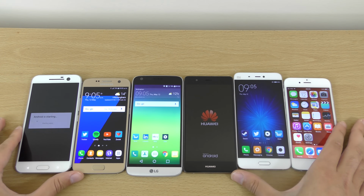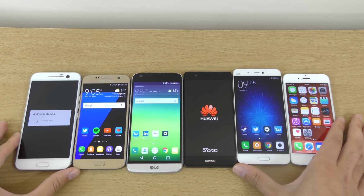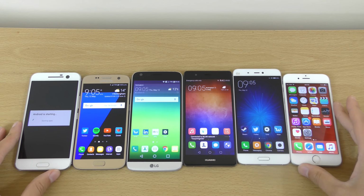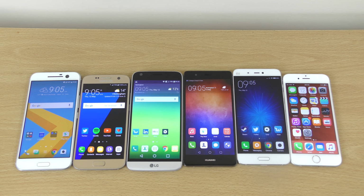For miserable 5th place. Who's going to win? Oh, P9. Very nice. Even though it had an issue, it still beat the HTC. That is pretty bad, HTC. Come on. But nevertheless, the boot up isn't everything here. There are other things to bear in mind.